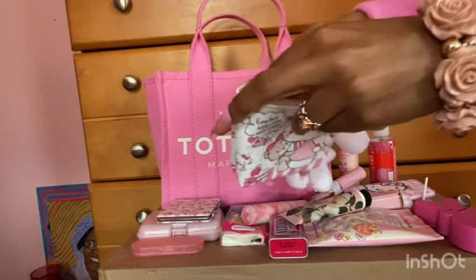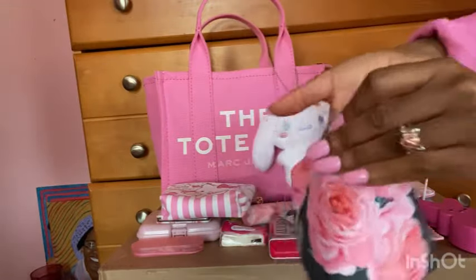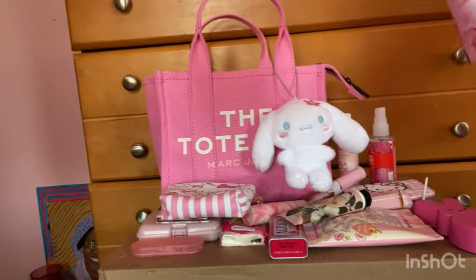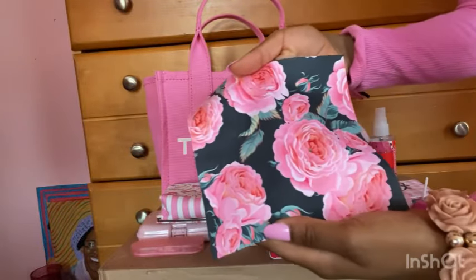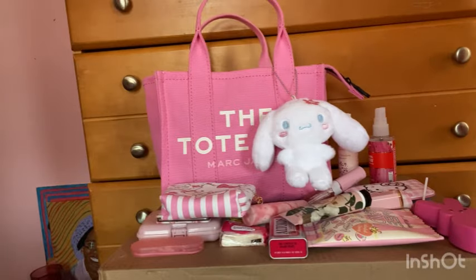And the last item in here is this wipe that you use to wipe your sunglasses. Yeah, see? I just wish the print was on both sides though. But look at this color. And look at these roses. Look at this print though. I'm not mad at it at all. Oh my goodness. So freaking cute.